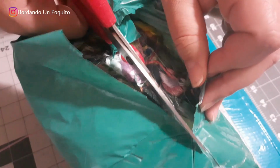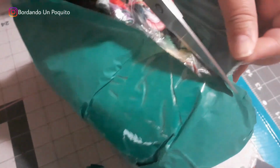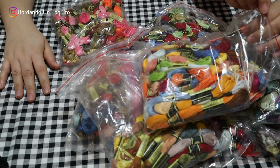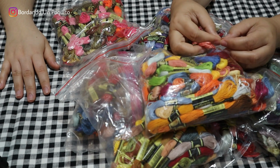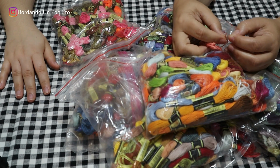Alright, so lastly, as you can see here in the video, what we have are two collections from CXC threads, which are basically Chinese dupes for the DMC threads. As you can see, it has a lot of threads and a lot of varieties. It brings basically almost every color. Also, in a future video, we'll be showing you guys how we organize these threads. So that would be up for an upcoming video.